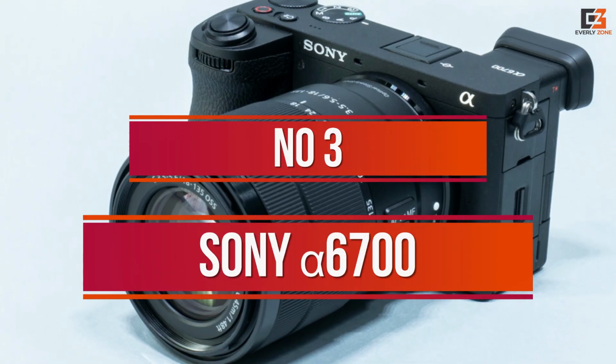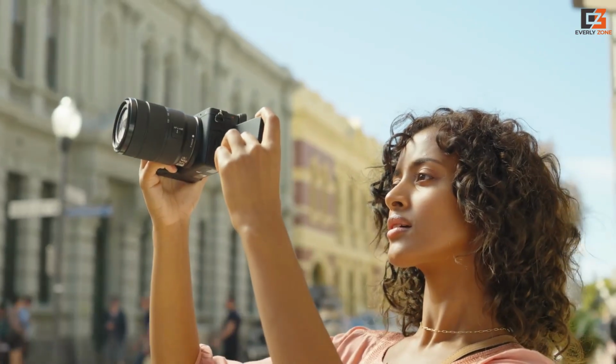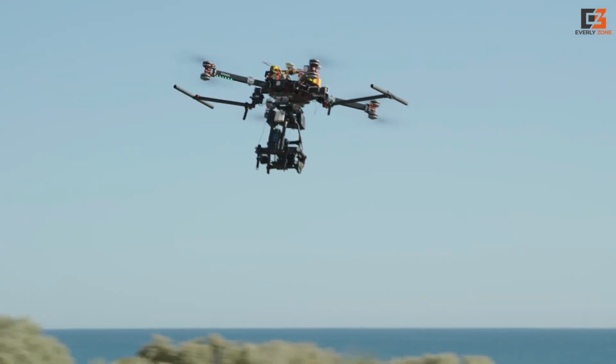Number 3. Sony Alpha 6700. If the Sony Alpha 7 IV is out of your price range, stepping down to the Sony Alpha 6700 is a great way to save a bit of money.